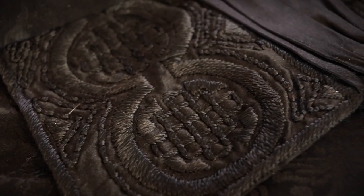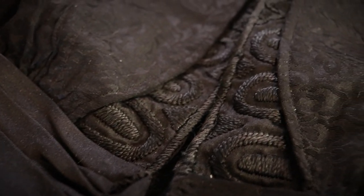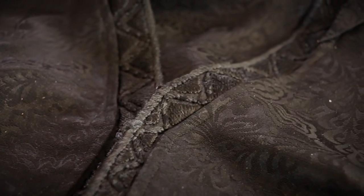The embroidery for the original is done with a very heavy silk thread, and it's a rather chunky embroidery done on top of a stiff silk satin, which is backed with just a plain muslin.